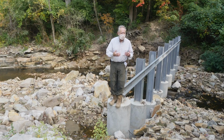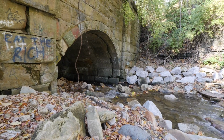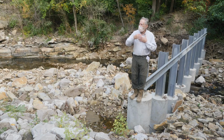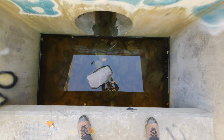You do something with the knowledge and materials that you have at hand, and in retrospect, it always looks a little questionable. My generation looks at all the culverts that these streams are in and says, what were they thinking of 100 years ago when they put all these streams underground? It just doesn't make any sense.